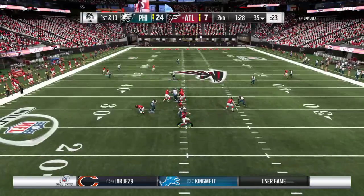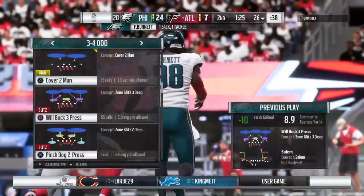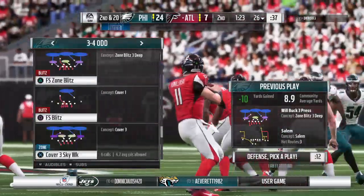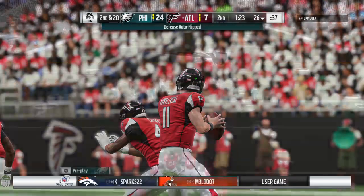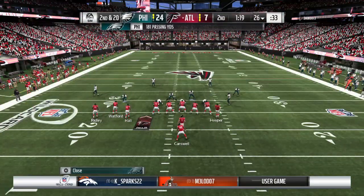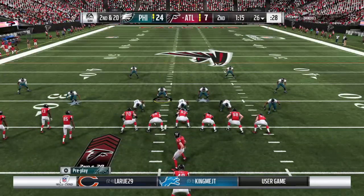Eagle pressure, too much this time. Down he goes. Brandon, if I'm an offensive coordinator and I see an all-out rush like that, I file it away because I'm going to use their aggressiveness against them as this game goes on. I'm going to hit them with a screen soon. And the job becomes twice as difficult now. After the sack, it's 2nd and 20.